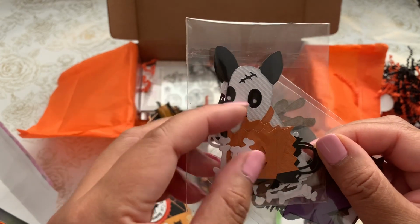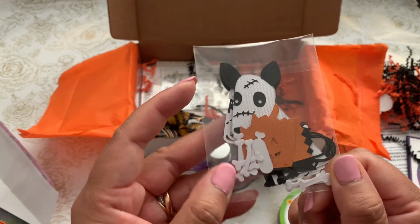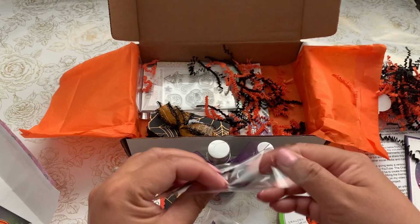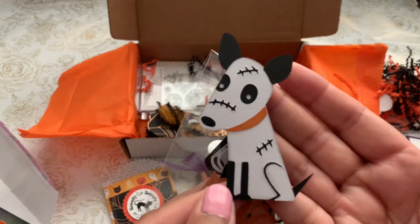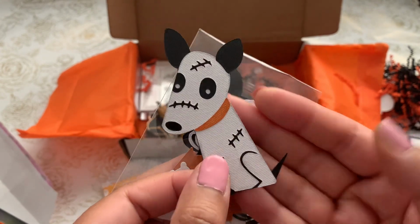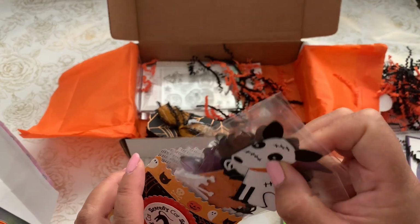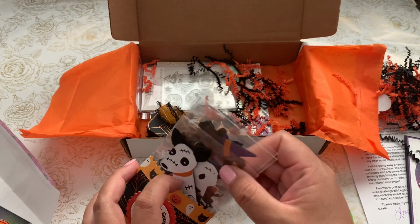And a little Halloween treat bag. It's absolutely adorable with little bones. This is so cute. Here, let me open this one so we can take full advantage of this little doggy. Too cute to spook. So cute. I love it, Tina. Thank you so much. I am going to be using these on my tag card and my MDC.